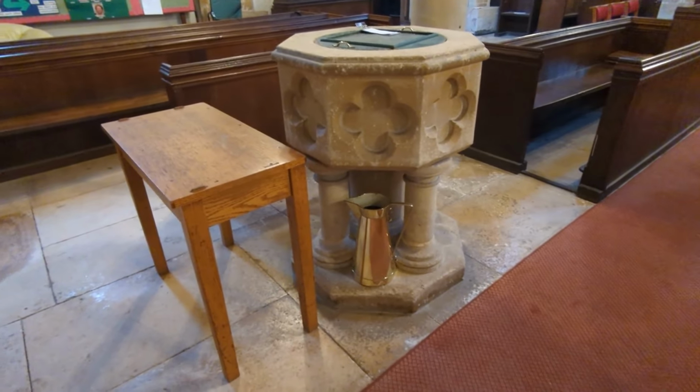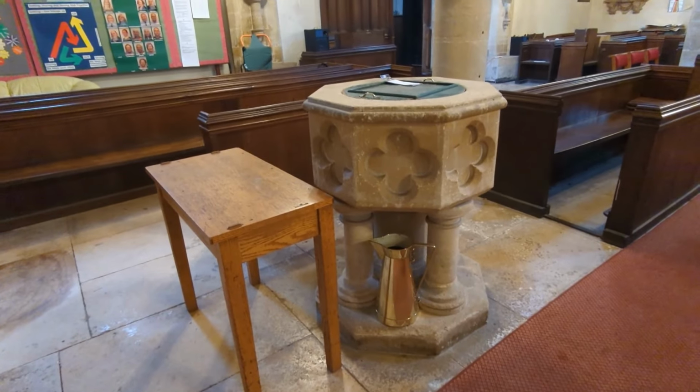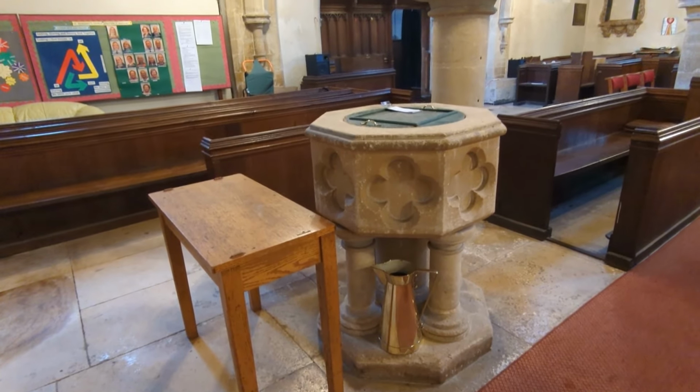The font was placed in the church about 1860, when the Saxon font, which was circa 1280, disappeared completely.